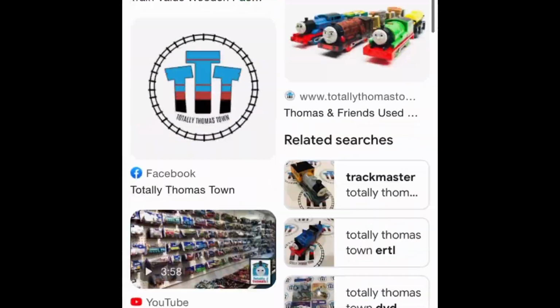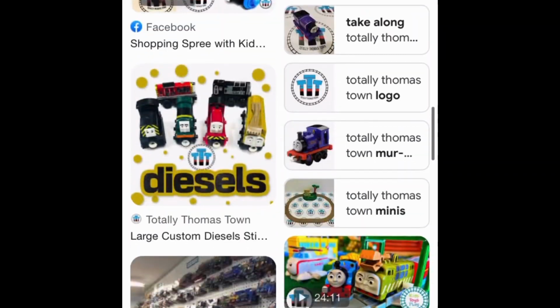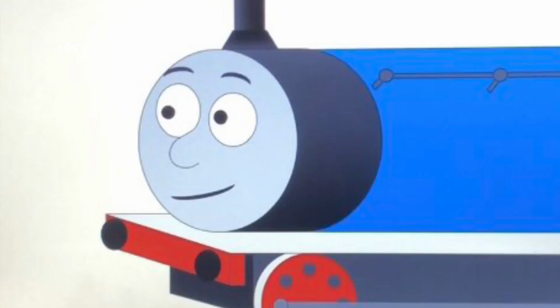Woo! Online retailers are definitely more diverse in their offerings. You name it, they likely have at least one up for sale. With Thomas merchandise, there are many websites to choose from.